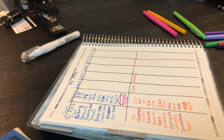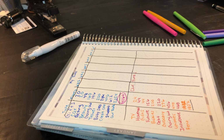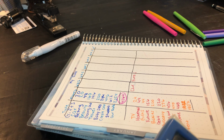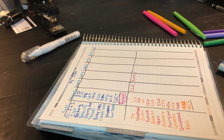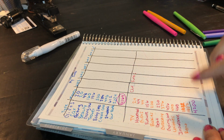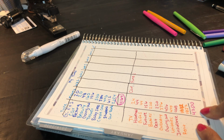I'll do the total in pink again, or purplish pink. Let's see. So the total for our accounts is 24 plus 44 plus 44 plus 156 plus 200 plus 220 plus 336 plus 436 plus 440 plus 468 plus 1832, 4200. So 4200. The reason we decided to put 2,224 in is because we're going to try to pay off some of our debt. We have to put in 220, but we might put in more.